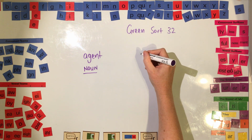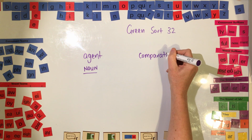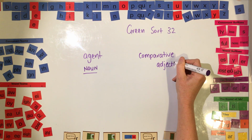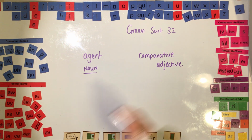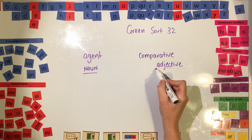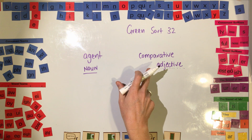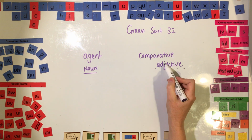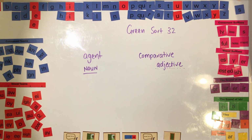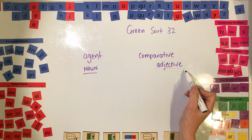And one list of words is a comparative adjective. Now, tap back into your memory and think what an adjective is. Then we can think about what a comparative adjective is. So an adjective adds on to another type of word to add more description. So an adjective is a describing word.